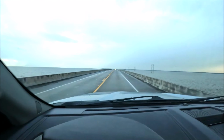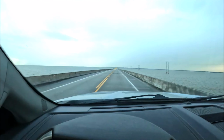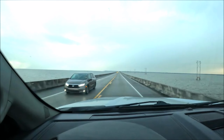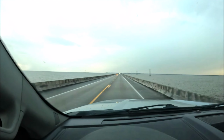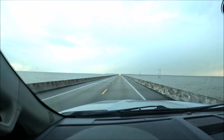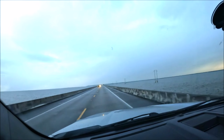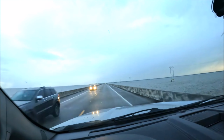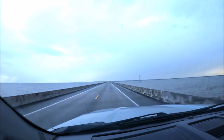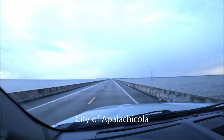But up here, it changes back to land for a quick second, and then it goes over a high point, which is commonly used for boats to go underneath. It's just another bridge, but it's got a high point to it. And right at the end of that high point bridge is the, I guess you call it, historic East Point. And a great cute little town. I'm going to take some video of that.